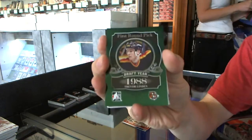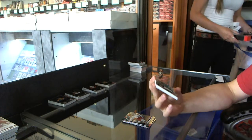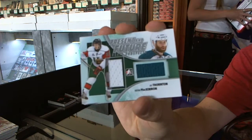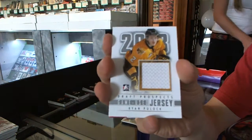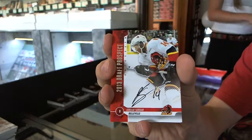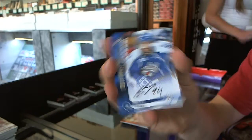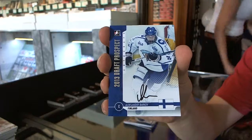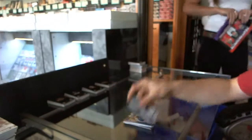We've got an Emerald numbered to 50, Trevor Linden. We've got a present and future dual jersey silver, Nathan MacKinnon and Joe Thornton. Game-used jersey silver, Ryan Pulock. Autograph, Jordan Subban. Autograph, Brody Silk. And an autograph of Alexander Barkov.